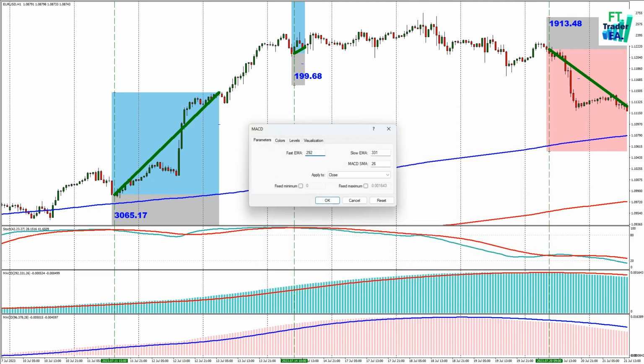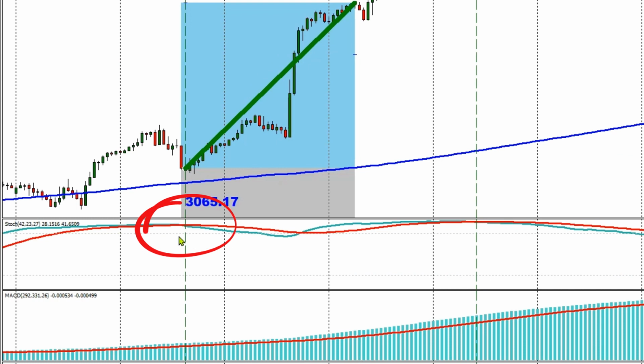Now, let's set the scene for the entry. Picture this: the stochastic oscillator line takes a decisive leap, gracefully crossing the signal line with an air of confidence. But that's not all. The MACD line also steps into the spotlight, acting as the ultimate trend filter. When the MACD line stands tall above the signal line, it's like a beacon signaling an uptrend, a green light for traders. But there's more to the story.